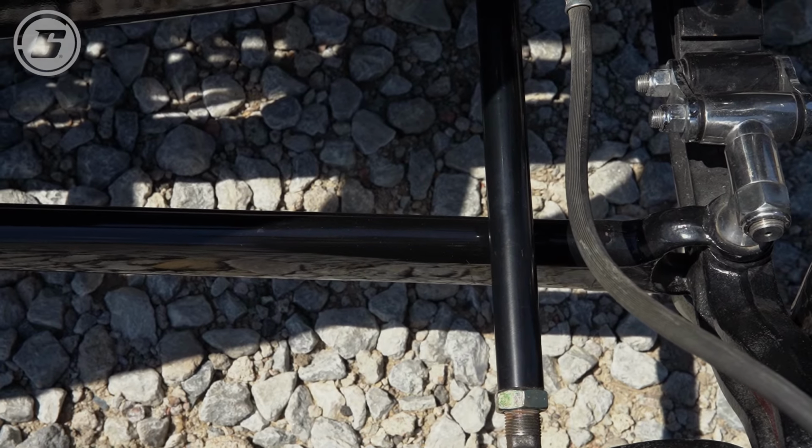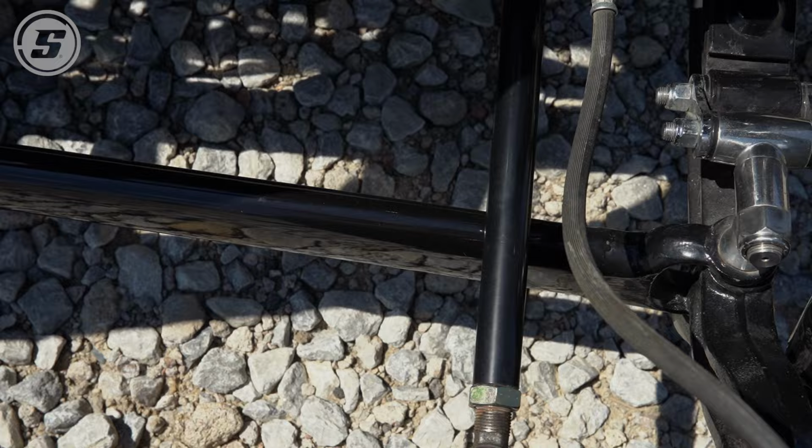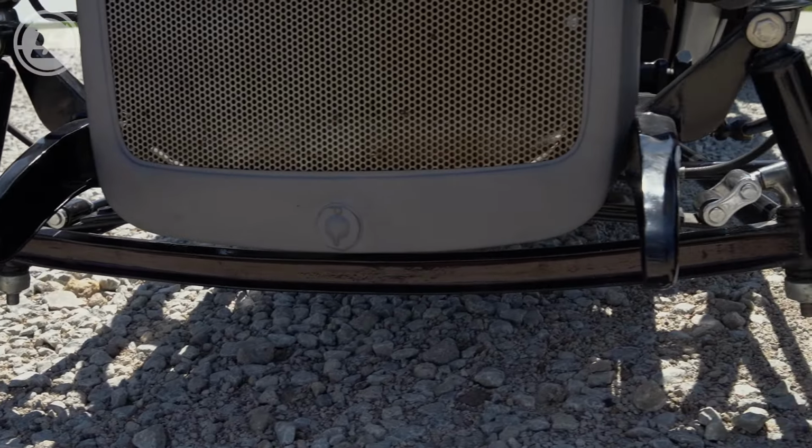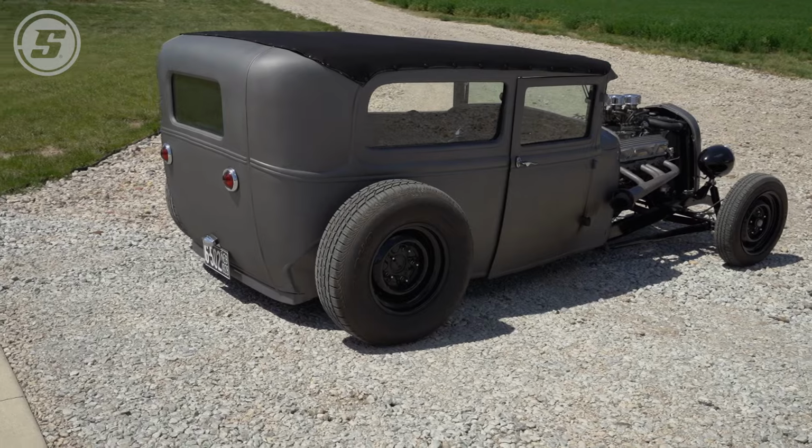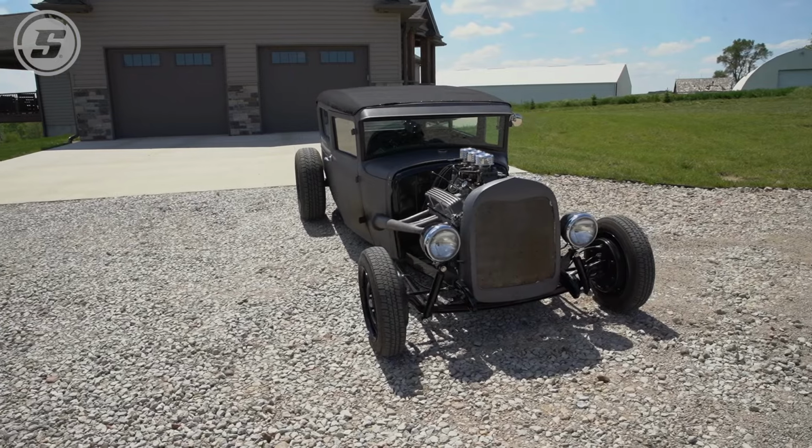The wishbone bars, we hand-turned all the bungs that fit into there. The axle was hand-built on a jig. The body was chopped by us. It's got a 12-inch Z in the rear, and then it's swept in the front with like a 5-inch Z.